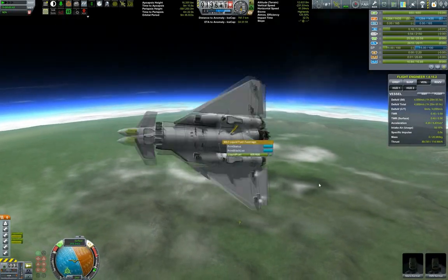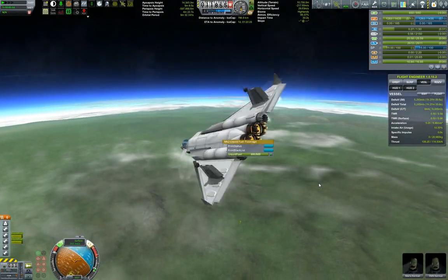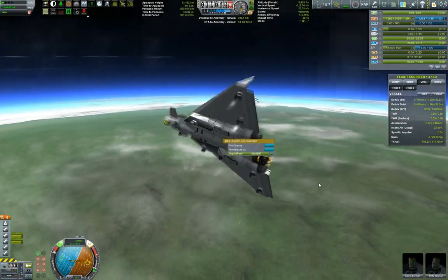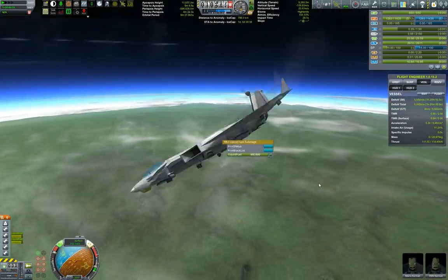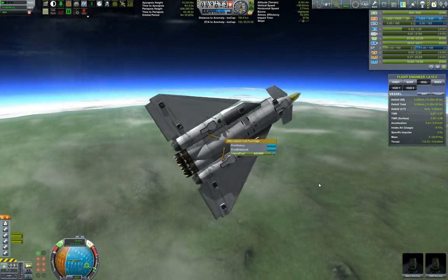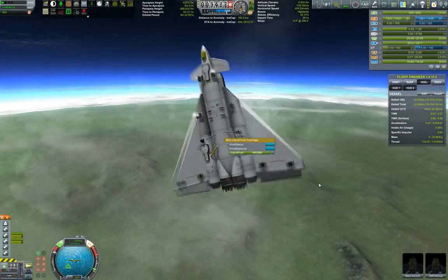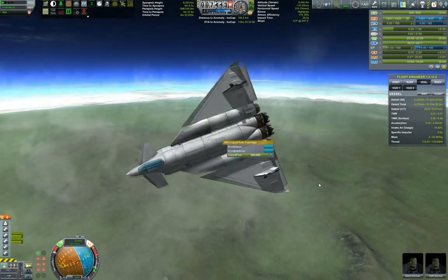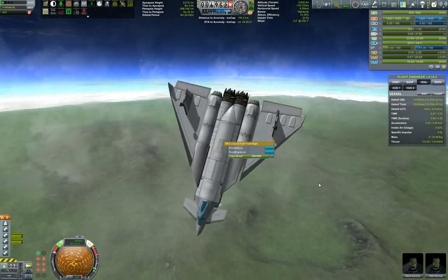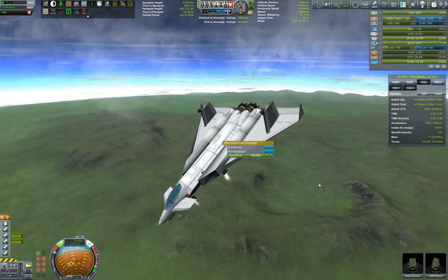Now, let's see if we can stop this cartwheel. I'm really struggling. Despite the fact that I have these RCS thrusters that are supposed to make the plane more maneuverable, it is still difficult because the plane is still a little bit heavy. Okay, so I managed to get the nose down. Perfect. Whoa.